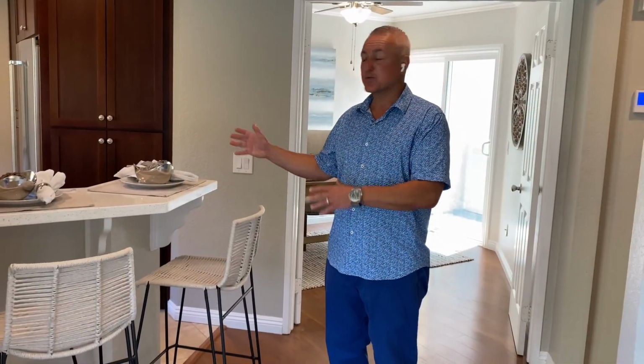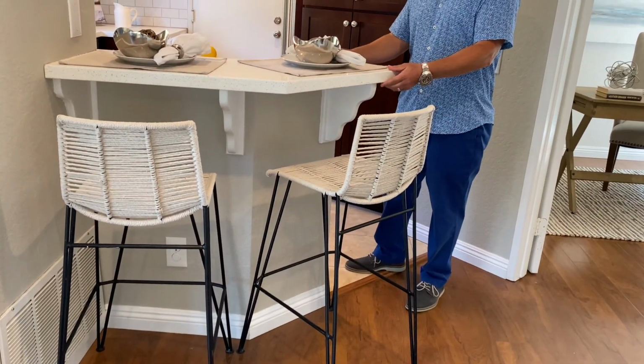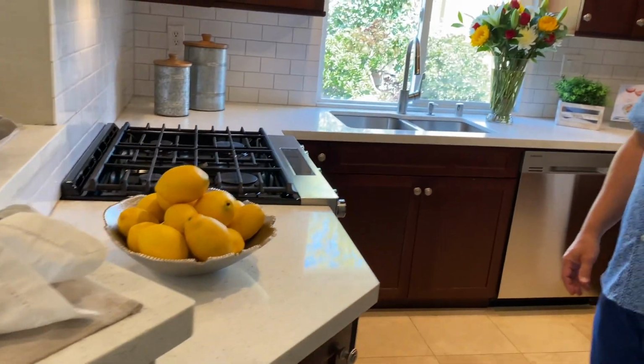On this end of the house, we have our kitchen. What I really love is this nice, quaint breakfast bar. You're gonna notice these quartz countertops. Great place to have your coffee in the morning, maybe sit here in the evening, have a glass of wine, or whatever your favorite beverage of choice would be.